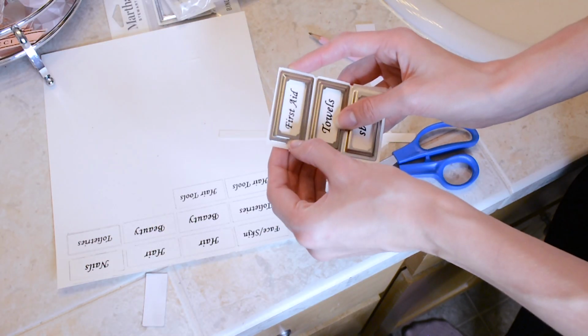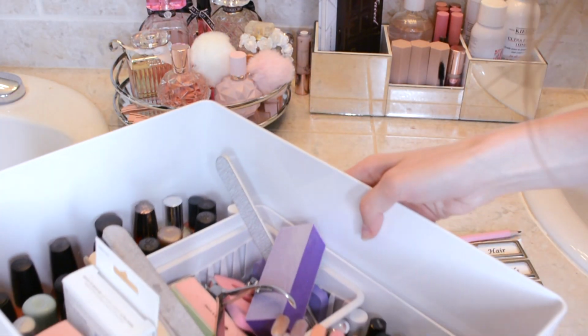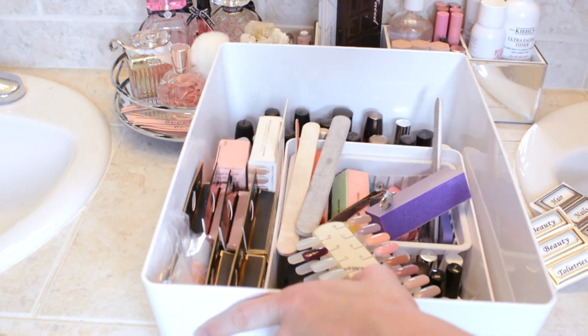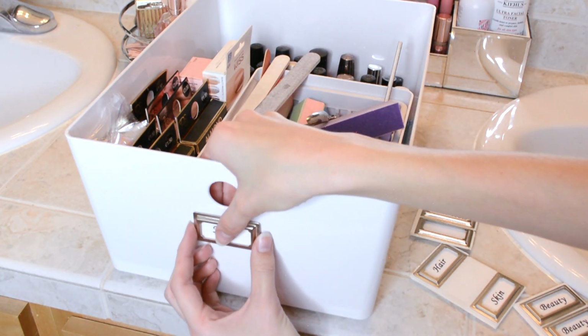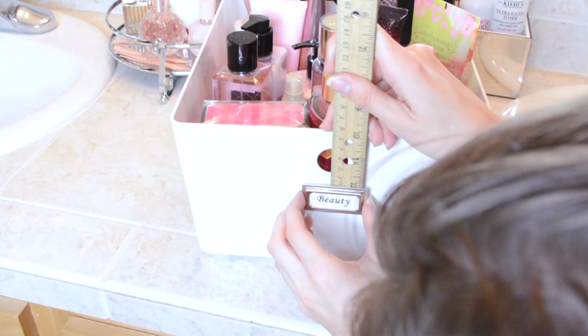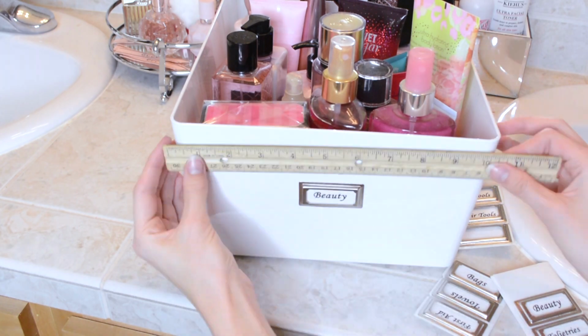So now the exciting part, I get to start sticking all the labels onto my containers and making them look super pretty and finished. And then I'm just placing them all on about 10 millimeters below the circle part.